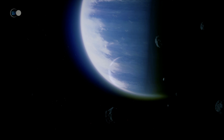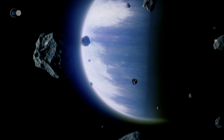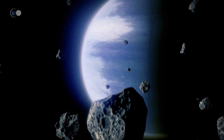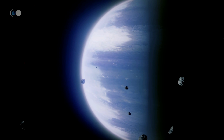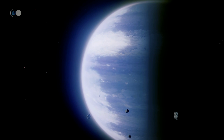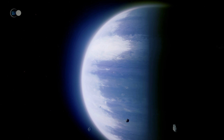The second missing element is a moderate temperature that would allow water to remain in liquid form. On Wasp 39b, the temperature is over 870 degrees Celsius, or 1600 degrees Fahrenheit. The exoplanet is even closer to its star than Mercury is to the Sun.